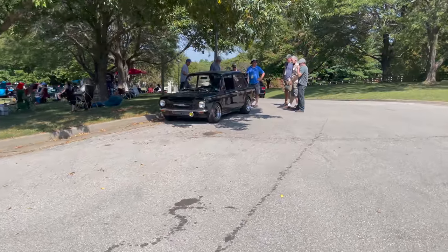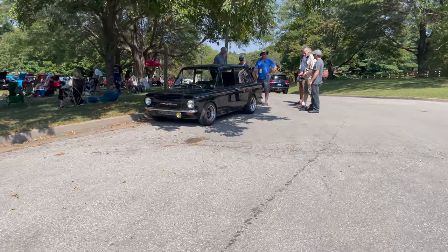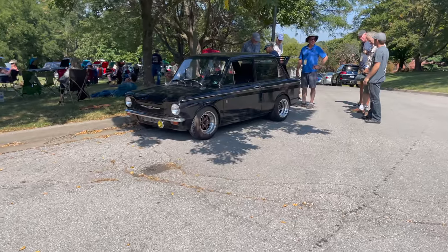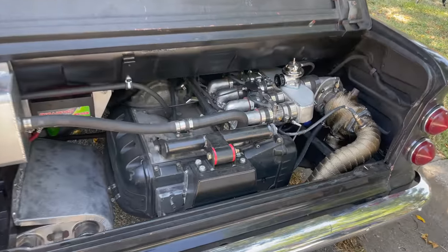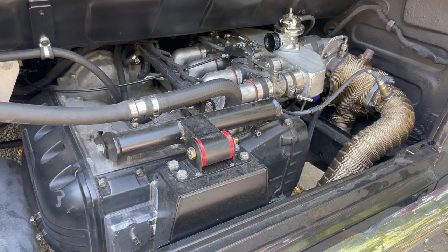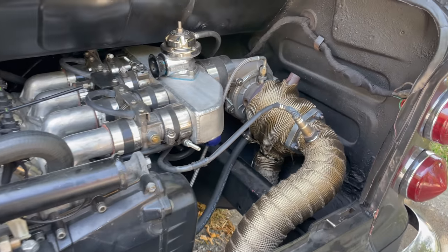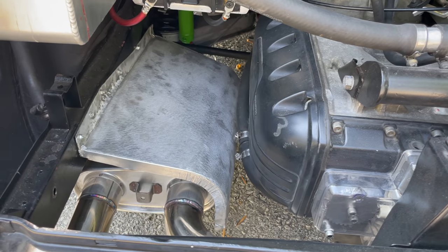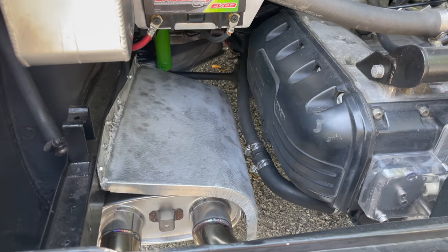A really fast Imp that was at the autocross yesterday has shown up now. I was told that there's a BMW motorcycle sitting in the back of this car. So he's got stuffed in here a BMW K1200 LT motorcycle engine. And of course there's a little turbo sitting over here. Did build an aluminum shield for his exhaust there, try to keep some of the heat away from the engine.